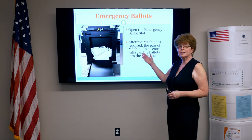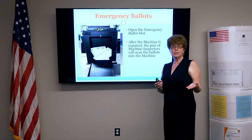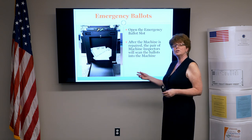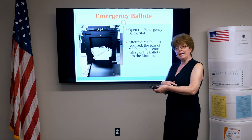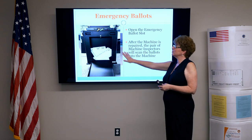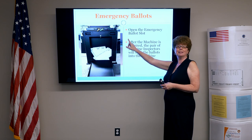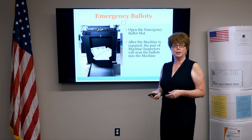Then after, as we said, it is repaired, just a suggestion, use the privacy sleeves that are provided. As you are gathering those out of the front of the machine, place them in there until you, as the inspectors, are able to close the door, lock it, and then proceed to feed the ballots into the scanner, as all other voters do throughout the polling day.